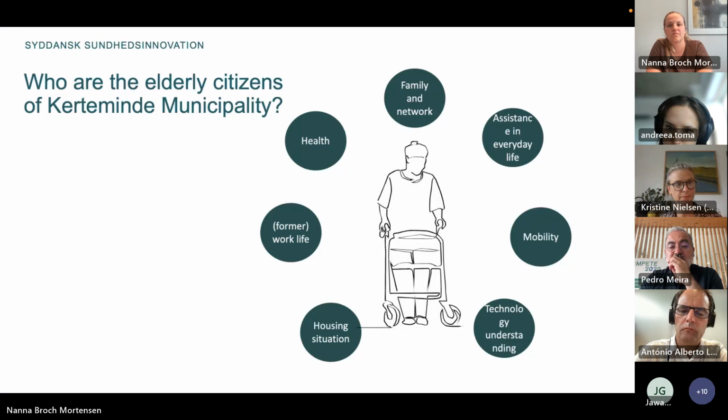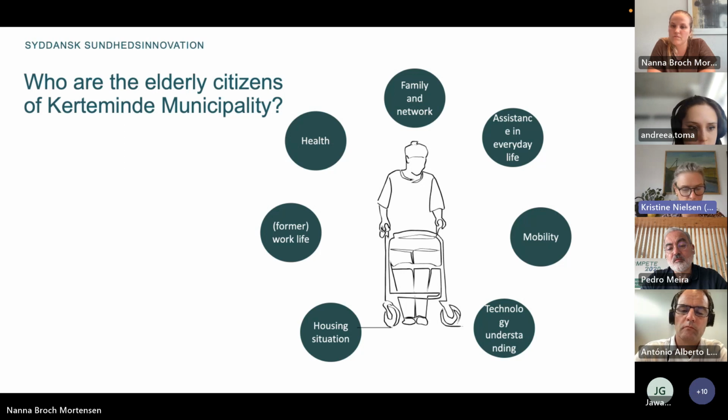Next one, please. So we did this sort of mandala, like Pedro showed as well, just slightly different. In assessing the resources of these elderly citizens, we considered several key parameters. Through the evaluation of all 6 representative citizens, we gained a shared understanding of the significant diversity among the elderly in Kerteminde by considering their health, family network, daily assistance, mobility, etc. It's all shown there. We obtained valuable insights into the wide range of experiences and needs within this population. Being old is not just being old. We have the same preferences as we used to have.